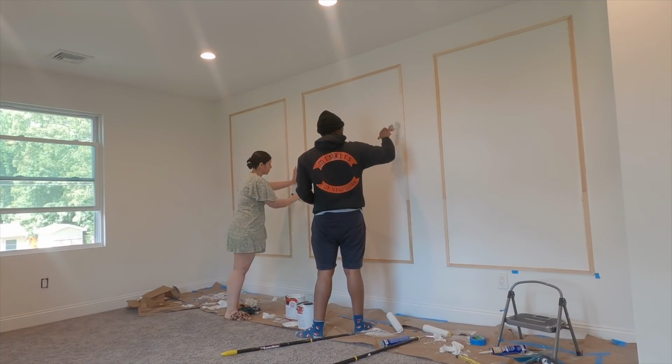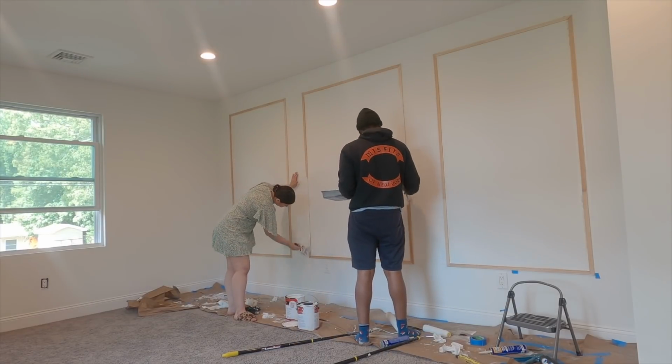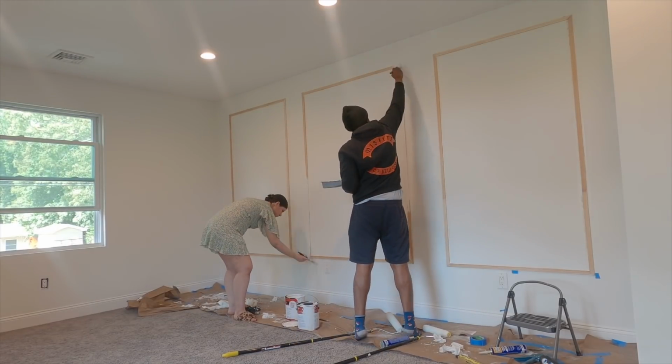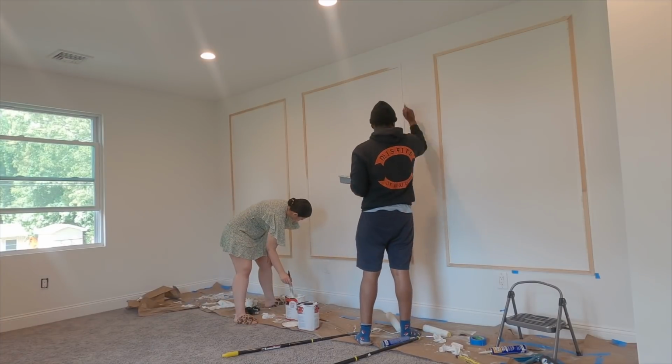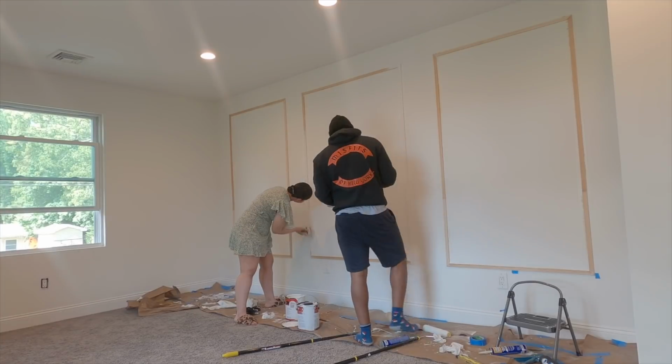So now we're just painting the trim, and that is it before we get to the decorating after this dries. But we decided to do the feature wall in the same color as the rest of the room, and I'm not mad at it. I love it.